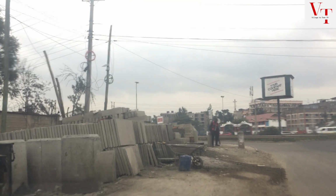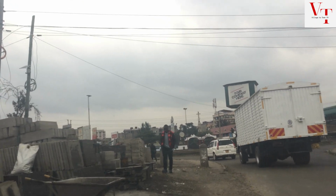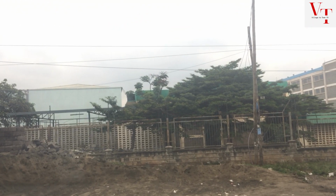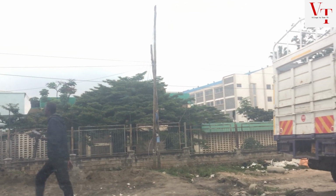Unfortunately, I'm not planning to go past this point. I have to turn around. In fact, those tall buildings you see on the other side of the road, that is Mathare North, another neighborhood. And in fact, someday I'll take you there. Now back to the bedbug shenanigans.